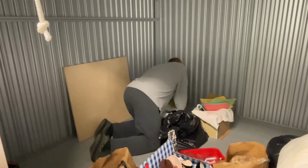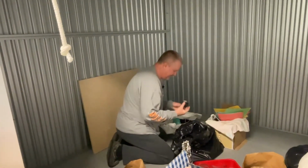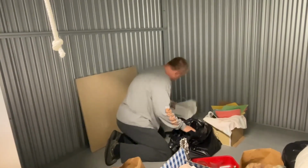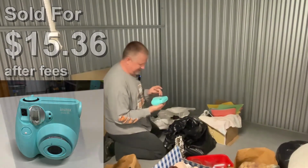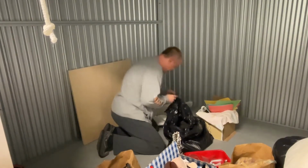We got a couple more corks. Is that little blue-green colored thing another one of those little cameras? This is a gas cap. That's just a bumpy cup. Oh, Aaron's got one of those. Insta Mini. That one's a newer one. Yeah, or a remake, what do you call it? Oh, check that out.